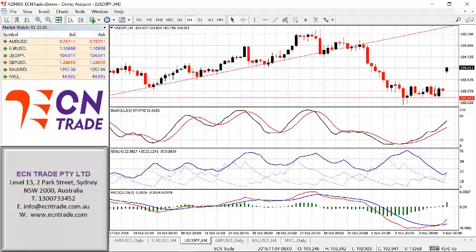Dollar yen gaps open this morning, breaks the resistance of 103.55 and now looking for a further challenge up towards 104.35 to 104.90. Reassess from this region as this market still seems to be struggling towards the 105 level.